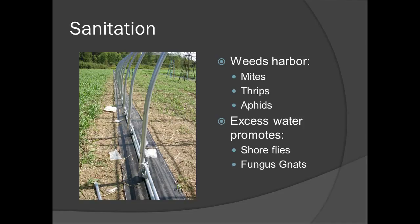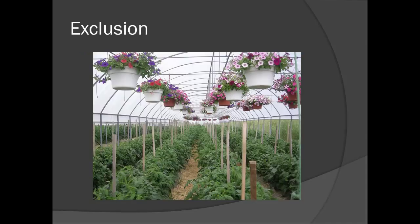But if we can just keep that tunnel dry, we're going to prevent a lot of other issues as well, including the insects, shore flies, fungus gnats. These things just multiply so quickly. It seems like once you get them, you just can't. Even if you dry things out, they still get down under the mulch, and they still continue to reproduce down in there. Not a good thing.